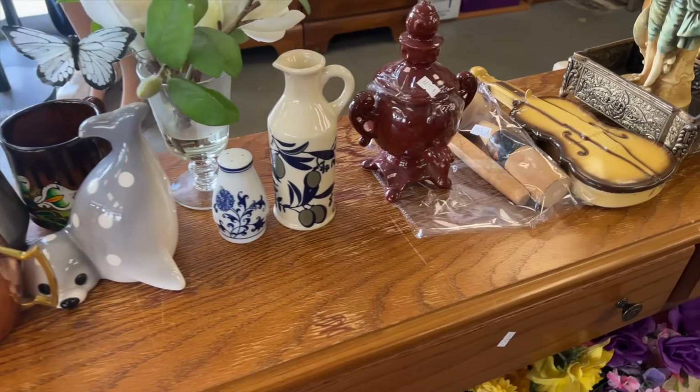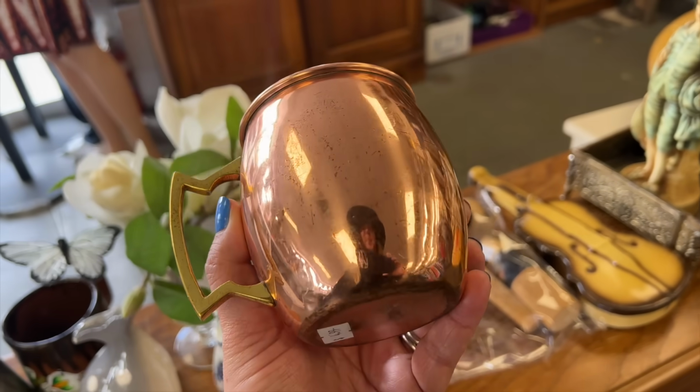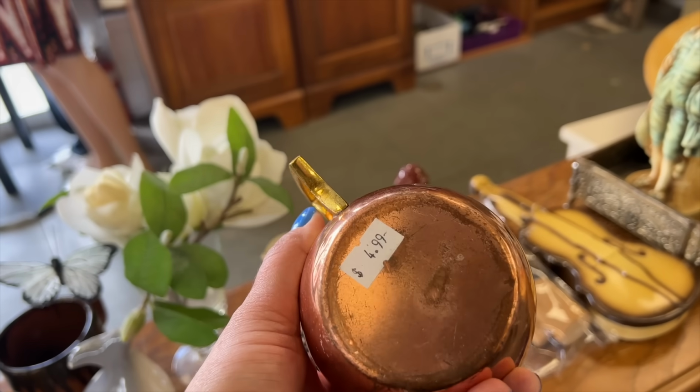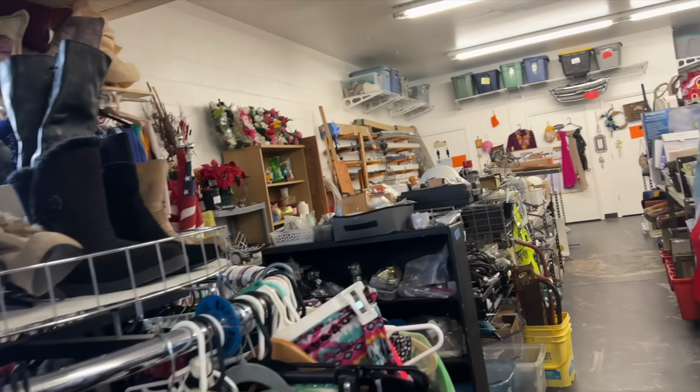In stores like this, I feel like you could just turn the corner and all of a sudden there's a huge mid-century floor lamp in perfect condition with the original lampshade on it. You never know what you're going to find in stores like this.